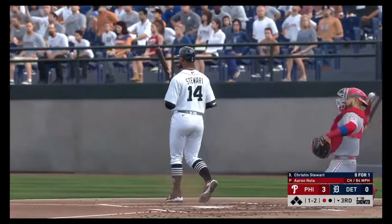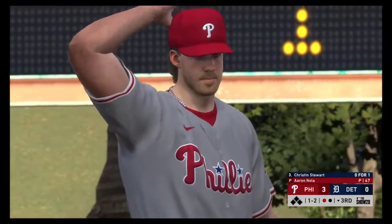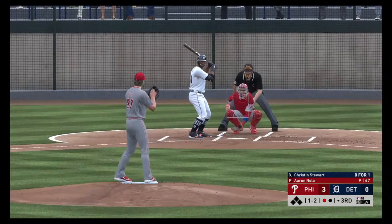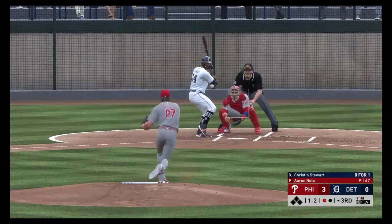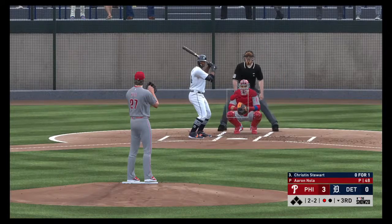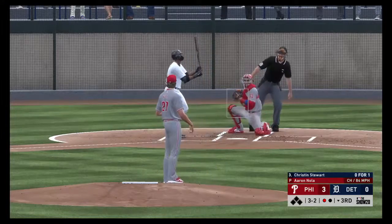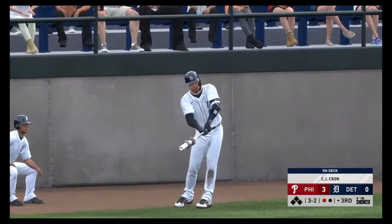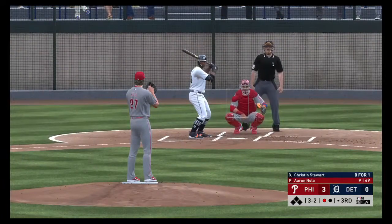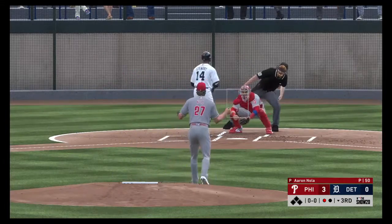And he took something off of it there. It's 1-2. Great job on those last two pitches of varying speeds. Gave him a hard fastball, and then he locked him up with the changeup. That misses, and we're even at 2-2. Three balls and two strikes to the Tigers' designated hitter. The 3-2 pitch. There's ball four. Ball four.